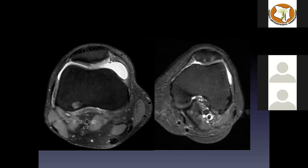If you look at the medial patella facet there, you can see the articular cartilage is slightly lighter, it's a lighter gray color, and that is a very typical picture for patellar chondromalacia.